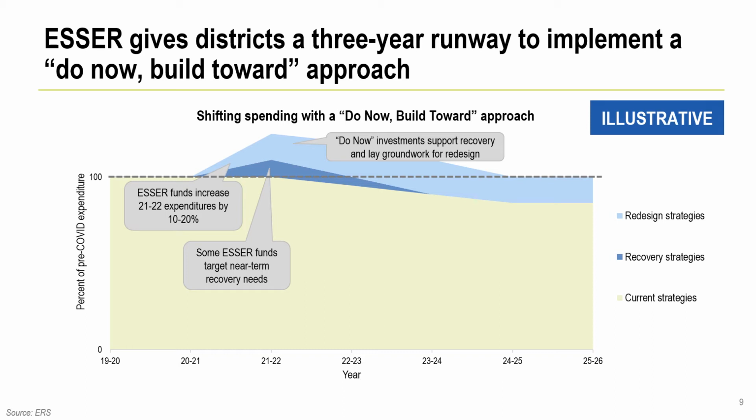But the rest of those needs will continue for years beyond this moment and existed before we began. And we need to think about what are the investments that redesign what we're doing. So that redesign enables us to also shed spending that wasn't working for us before or that is no longer part of our long-term vision while investing to create and pilot new ways of working. So that's a spending picture of do now, build toward.